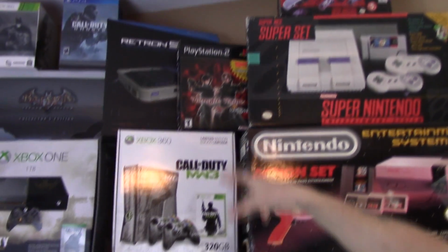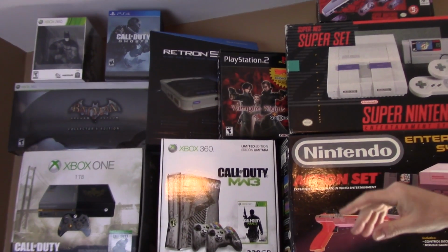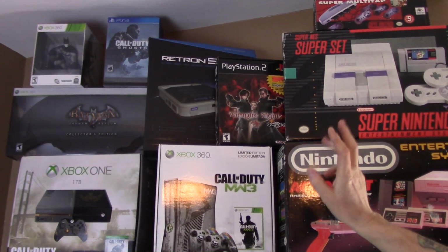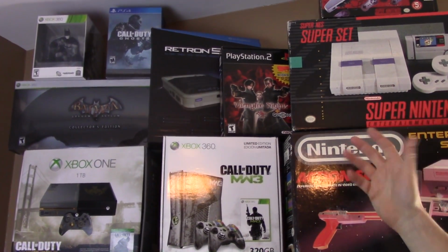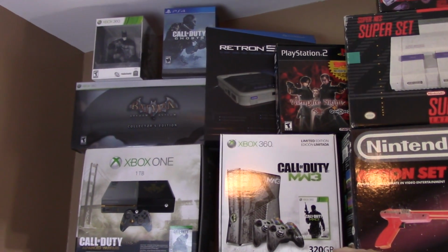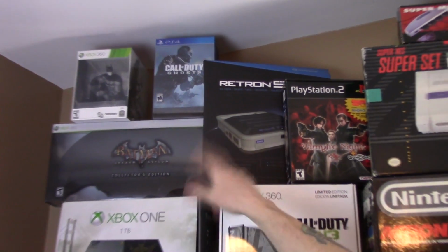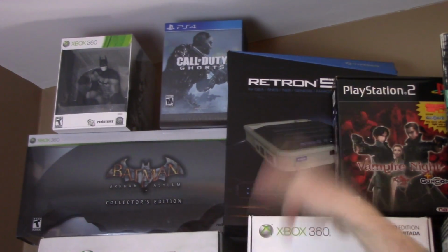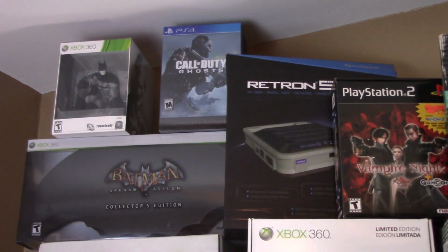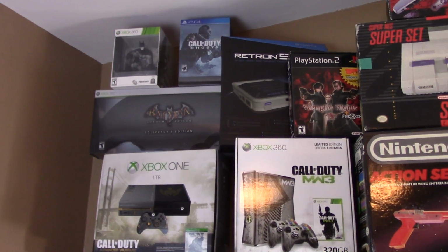Newer systems, you know, the Retron 5, I like that. I have that hooked up to a big screen if I want to play something on the big screen. Vampire Knights gun, like brand new in the box. Advanced Warfare 1 and Modern Warfare 3. Xbox 360. Batman, huge Batman fan, so I have some Batman collectors for the 360. Call of Duty Ghosts, one of my favorite Call of Duty campaign games, awesome game.